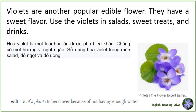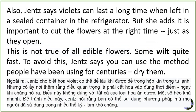Violets are another popular edible flower. They have a sweet flavor. Use the violets in salads, sweet treats, and drinks. Also, Jentz says, violets can last a long time when left in a sealed container in the refrigerator. But, she adds, it is important to cut the flowers at the right time, just as they open. This is not true of all edible flowers. Some wilt quite fast. To avoid this, Jentz says you can use the method people have been using for centuries.